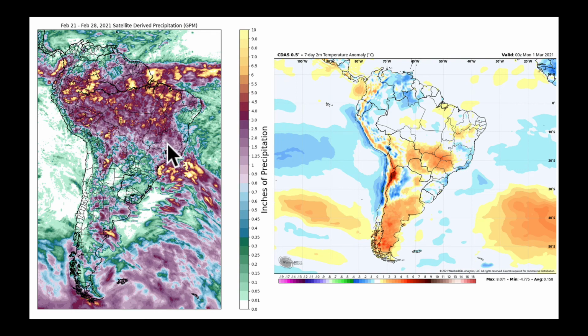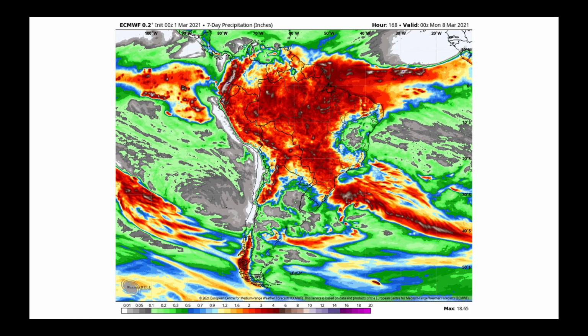In Brazil, where they're actively trying to harvest first crop of soybeans and plant safrinha corn, it's been very, very wet, slowing the harvest progress down. And over the next week, it will continue to be very wet in that area, with some places in the next 7 days picking up 2 to 4 inches of rainfall. But you see this hole right here? That's the size of Iowa, Illinois, and most of Minnesota. That's going to miss out on precipitation.